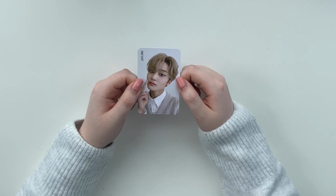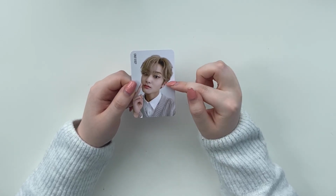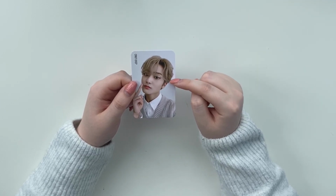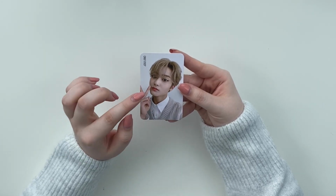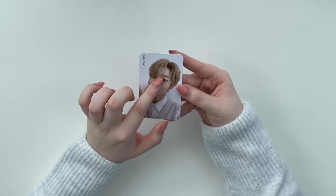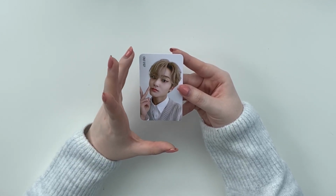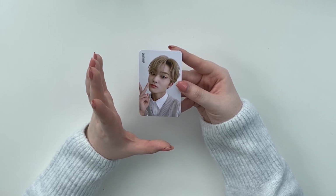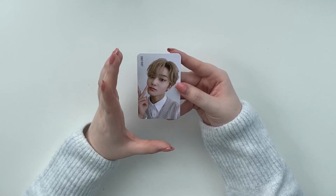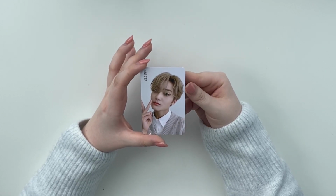So the photos for this were taken right around their debut, even though this kit didn't come out until about 5 or 6 months after. But the whole concept is just like they have little stickers and gems around their eyes. I did a group order for this whole set back about a year ago, and oh my god, I love these cards. This was one of the cards that made me want to pick up Taeyong.